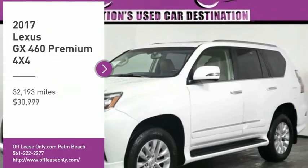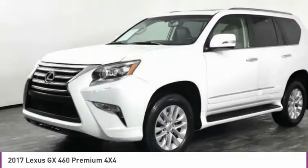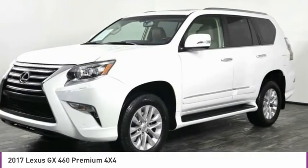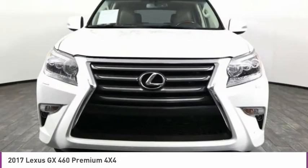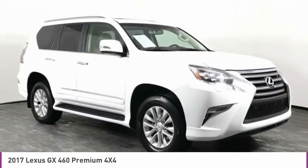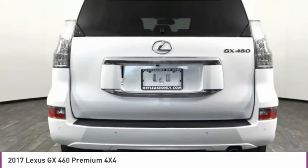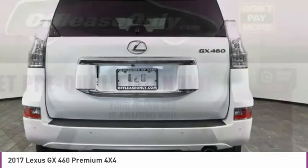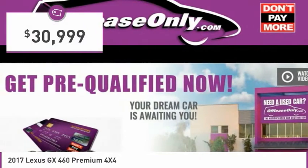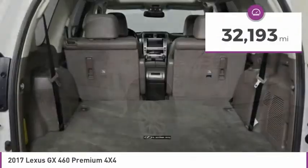Stop by and take a look at the 2017 GX. The Lexus GX is a luxurious SUV that provides plenty of hauling functionality with its third-row seating, but also the capability to take off-road. The GX lets you ride in style while still providing you with plenty of versatility and is priced below $35,000. This vehicle has less than 35,000 miles.